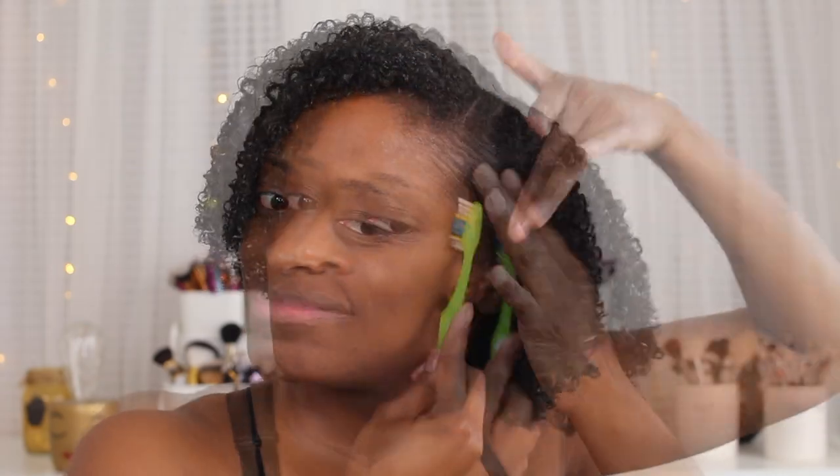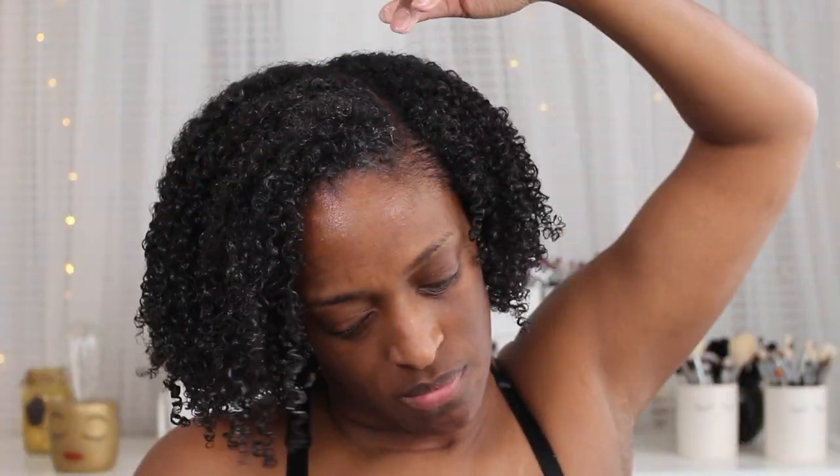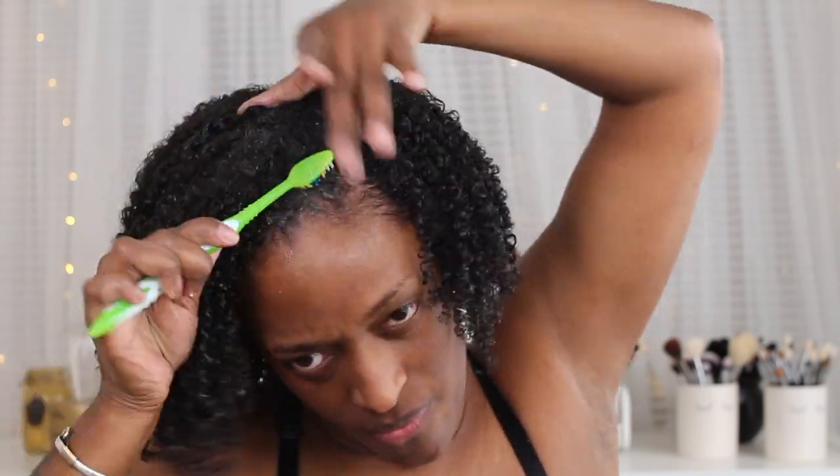I believe the one I use is from Eden BodyWorks, and I'm just going to apply that to my edges before I tie it down and sit under my hooded dryer for about an hour and a half. I think it was like an hour.